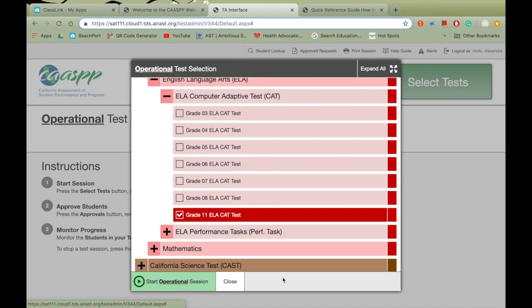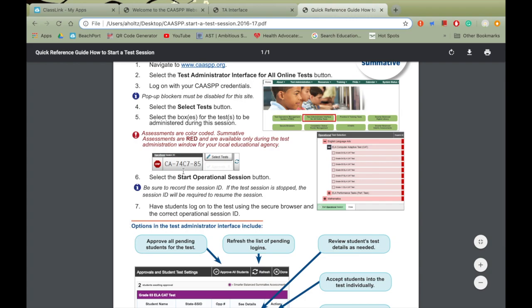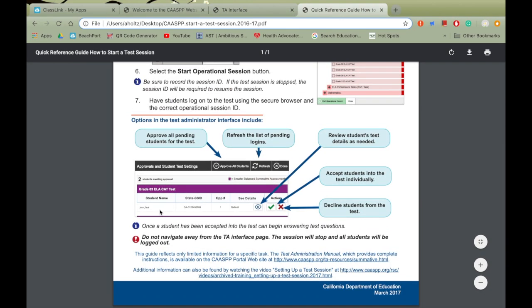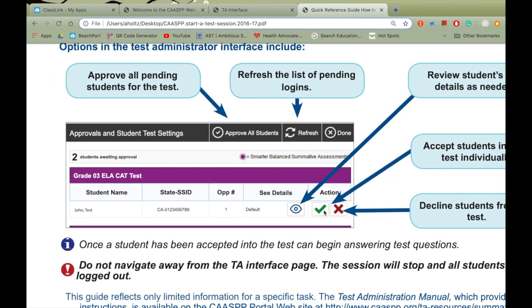And then when you're ready to start the test, you'll click Start Operational Session. Do not start the operational session more than 30 minutes before your students are ready to take the test. Once you click on this button, it will give you a session code, which looks like this. And you'll want to copy this onto your whiteboard. So you want to write it on the whiteboard. Once that's written on the whiteboard, you're going to go into your red folder that you've been given, and 7 pages in is a script that you'll want to read. The end of the script instructs the students to put this number in, and once you've put the number in, you'll start seeing the students' names appear like this. Once the students' names appear, you'll need to accept the students by checking the check mark. Once they have been accepted, they can begin the test.